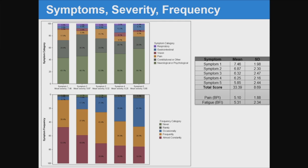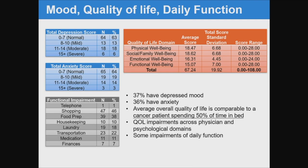And this is a comment on how frequent a symptom is. People's most severe symptom is almost constant, so it is typically frequent as well. There's a lot of information here, but I'll walk you through it. This is looking at depression, and about 2/3 of the participants don't meet loose criteria for depression, but that means that 1/3 did. Similarly, about 1/3 of the participants meet some kind of criteria for anxiety.